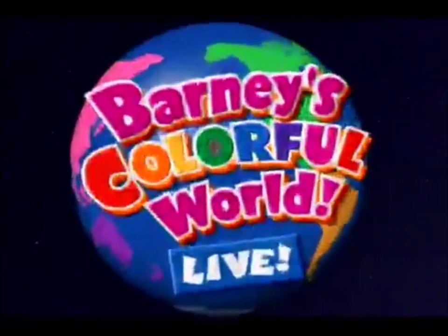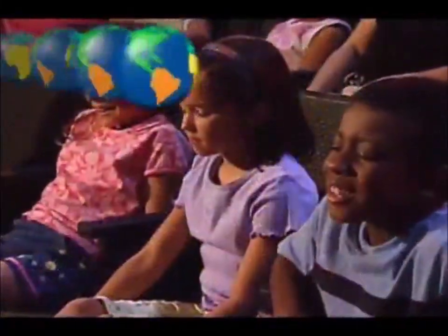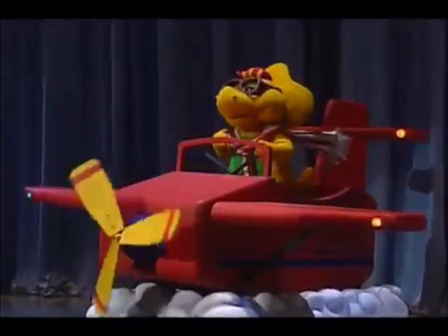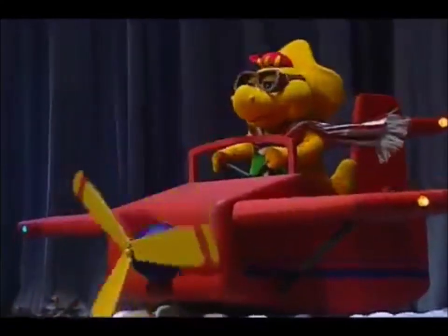Barney's got your ticket to adventure in Barney's Colorful World Live. Whoa! Oh, hi, everybody! Imagine a trip around the world. Ready or not, here we go! Whoa!